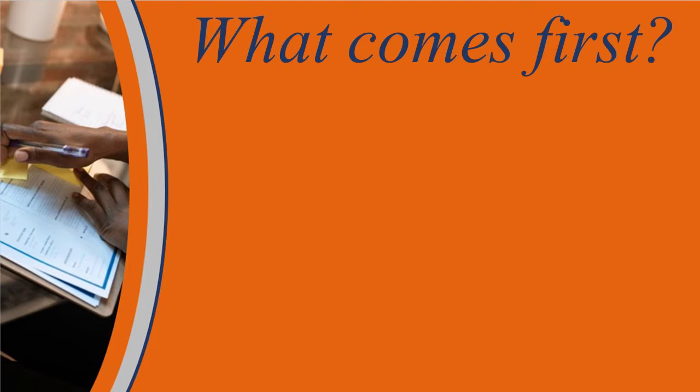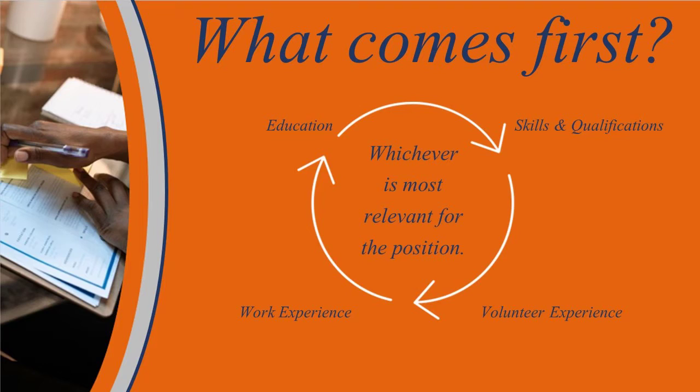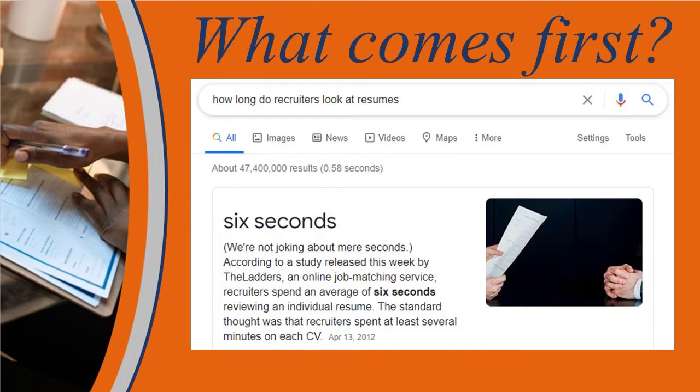When it comes to the sections of your resume, a common debate is what comes first: education, work experience, volunteer experience, skills and qualifications? The answer is, it depends. Whichever is most relevant for the position you're applying for. Why is this the answer? Because you only have about 6 seconds to make an impression. You need to put your best foot forward, the one that's best aligned with what they're looking for. Whichever is going to get them to invest another 6 seconds, and so on.